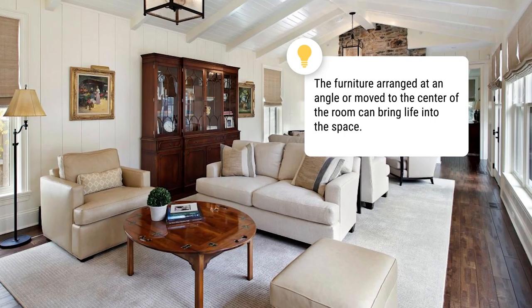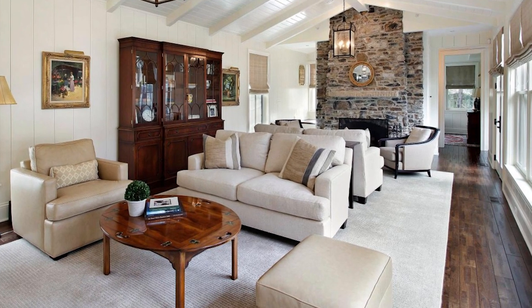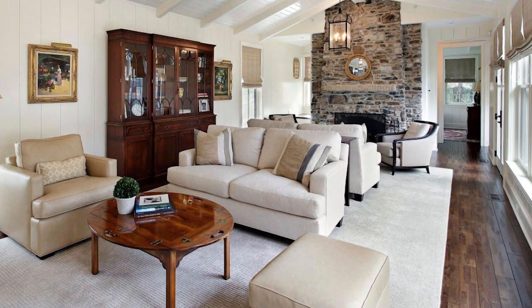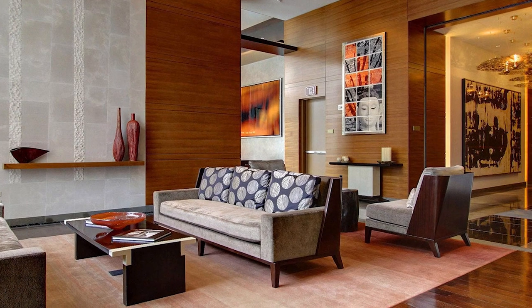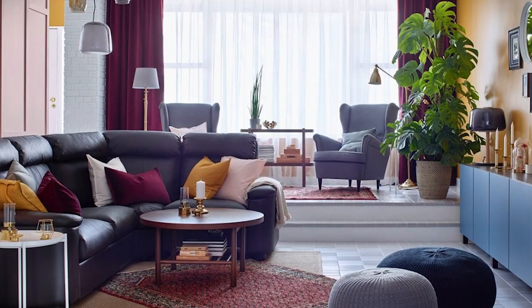You shouldn't invent any queerish schemes. For example, a sofa and chair standing back to back will look strange, at least. This solution is appropriate only if you plan to divide the room into zones.